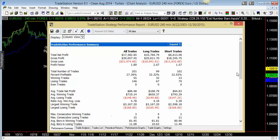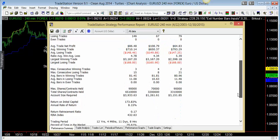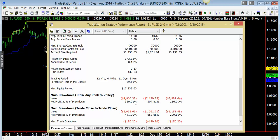The maximum winners in a row that you've gotten is 3. The maximum losers is 15. So there's a lot of losing, okay? And the maximum drawdown is almost $5,000. So on a $10,000 account, you'd have to be prepared at some point to maybe lose $4,900.